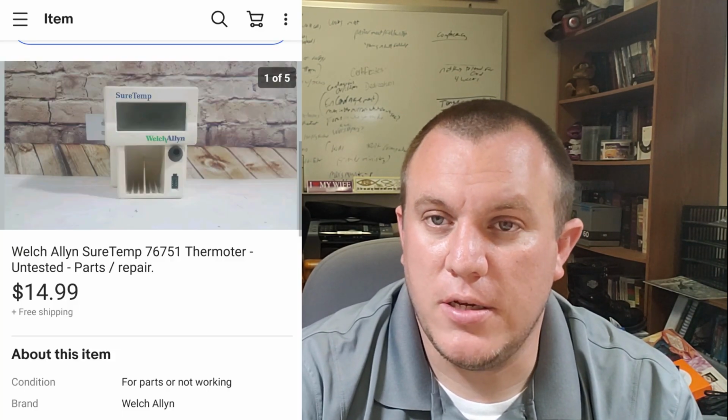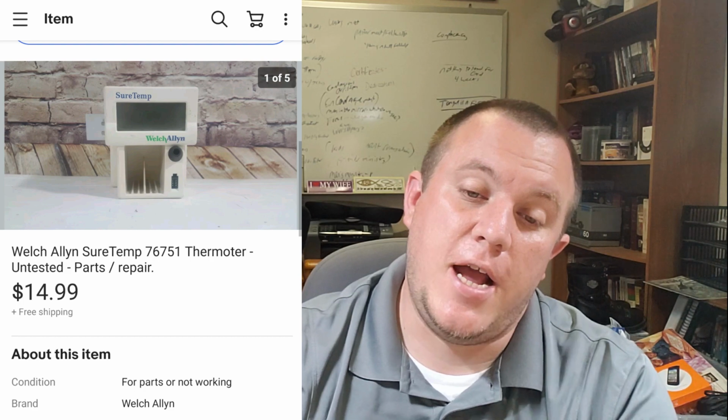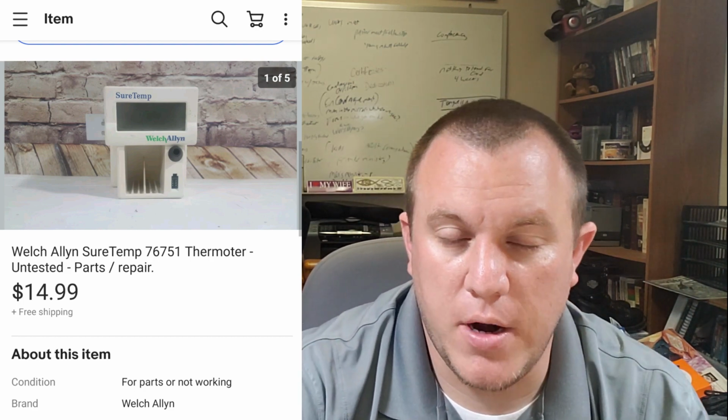This is an old list, and you can tell the picture's not that great. This is a Welch Allyn Sure Temp thermometer, just the base. It doesn't have the actual thermometer hooked up or whatever. This thing sold for $14.99. I had it listed for quite a while. This is one of those ones where I am just happy to get rid of it.